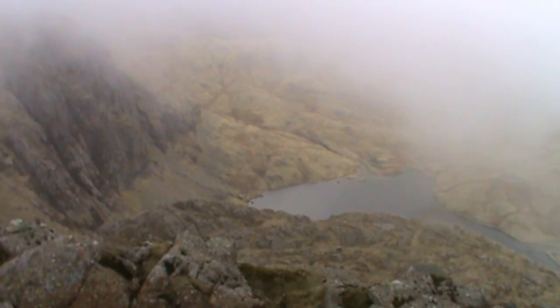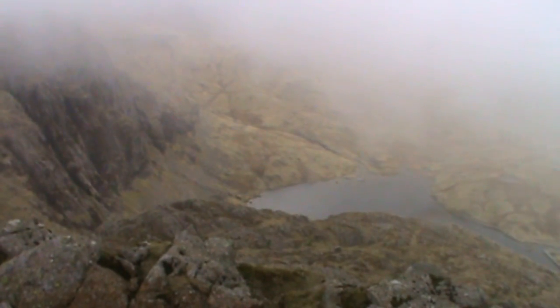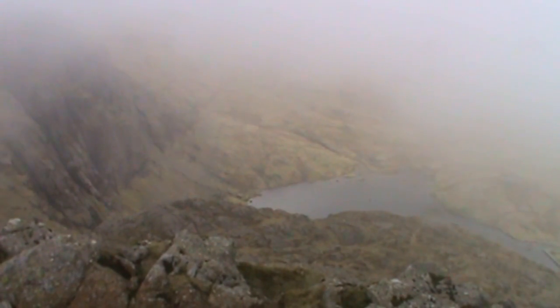Well, here we are. We're on top of Harrison Stickle. We can see Stickle Tarn down below. As you can see, the mist is blowing pretty strong. One minute we're covered in it, next minute it's clear. So we're just taking these shots and we're going to get down before it does come in.